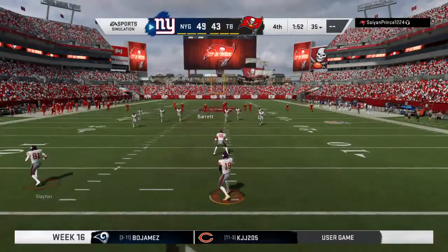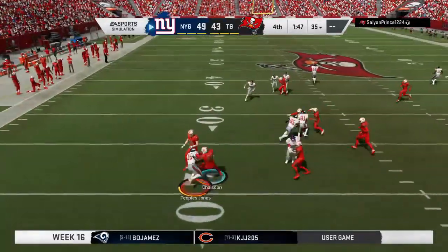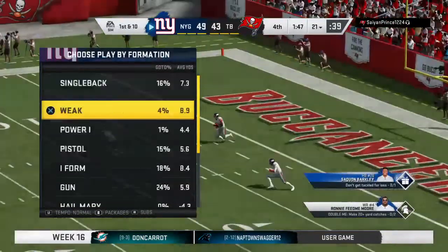To me, I'm playing field position. With all 3 timeouts, I kick it deep and try and pin them back there. Yeah, he'll get it up across the 20 to the 21-yard line.